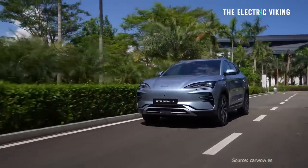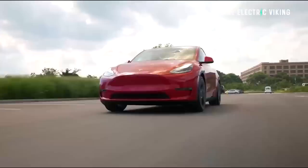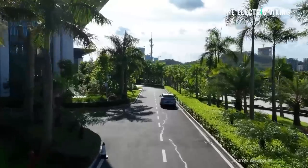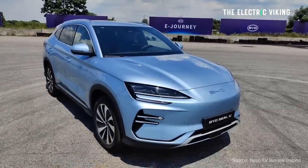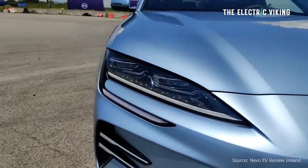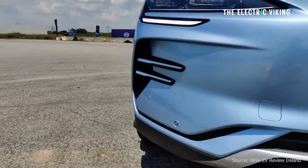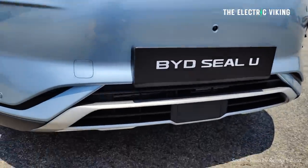We know that the Seal U is coming to Europe probably by the fourth quarter this year. It's definitely a rival to the Tesla Model Y. It's being built currently for sale in the UK, and at some point, probably, I would guess, in the second quarter of 2024, it'll come to Australia and New Zealand as well. Realistically, we know it's coming to Australia because BYD themselves have said that there will be a larger electric SUV coming next year. Pretty clear that this is it. There's no other BYD EVs that are slated to have right-hand drive and go to international markets.